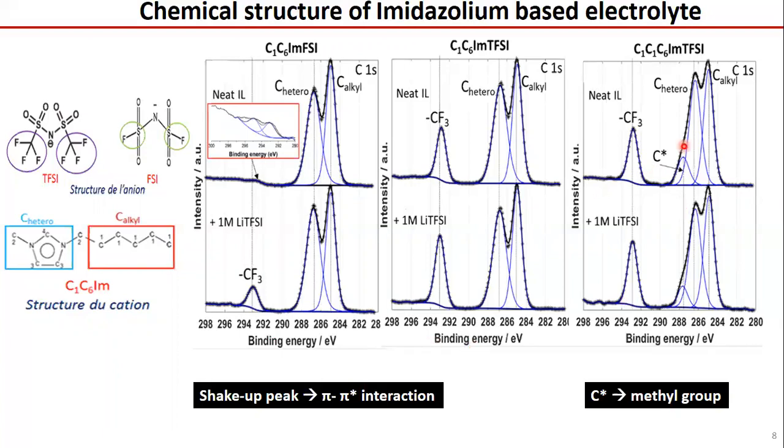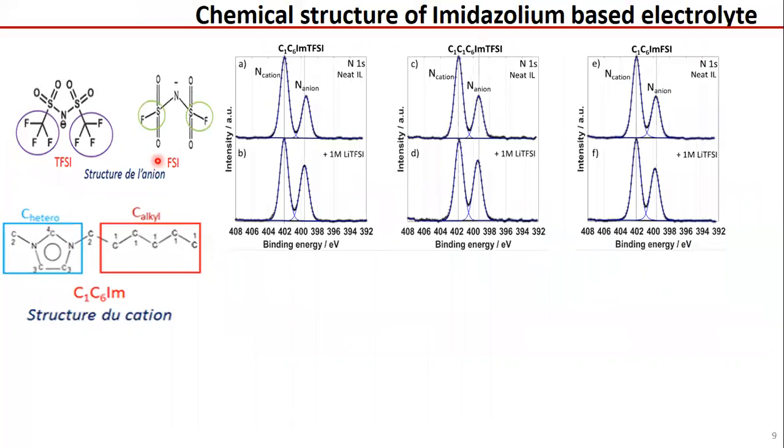After adding the salt, we can see a new peak, which is related to the CF3 group. And when we add a C1 group, substituting the hydrogen in the methyl group by a methyl group, we can see a new peak appearing here. So we can see from this data that XPS is very powerful to probe the whole chemical structure of our ionic liquid.